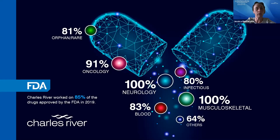And this just gives you an overview of the types of compounds that we worked on. Charles River has worked on 85% of the drugs approved by the FDA in 2019. So it's a really big number. And then on top of that, we've worked on so much more that doesn't get approved by the FDA. So we have a really deep well of experience at Charles River.